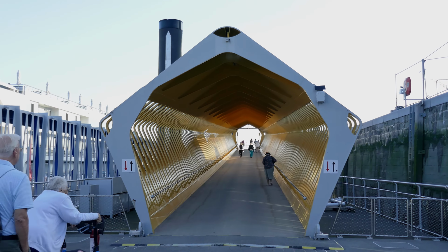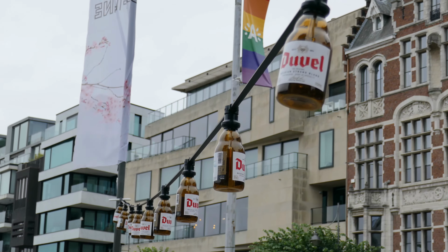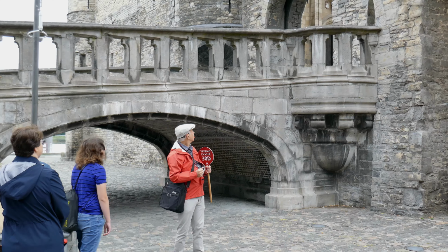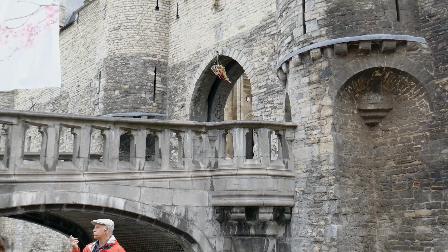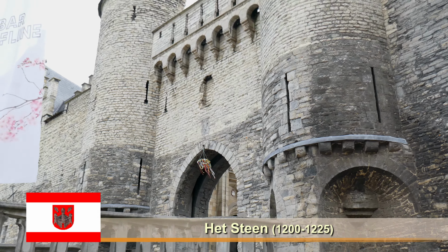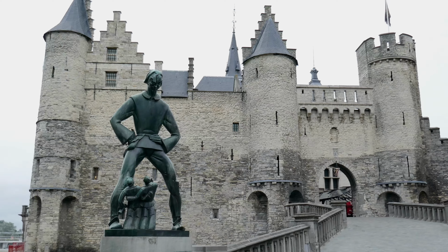The entry ramp into Antwerp made me think of a wormhole. Then we passed some rather unique outdoor lighting. Around the corner is the oldest building in Antwerp, built as a fortress and entry to a larger castle that now houses a visitor center and cruise terminal.